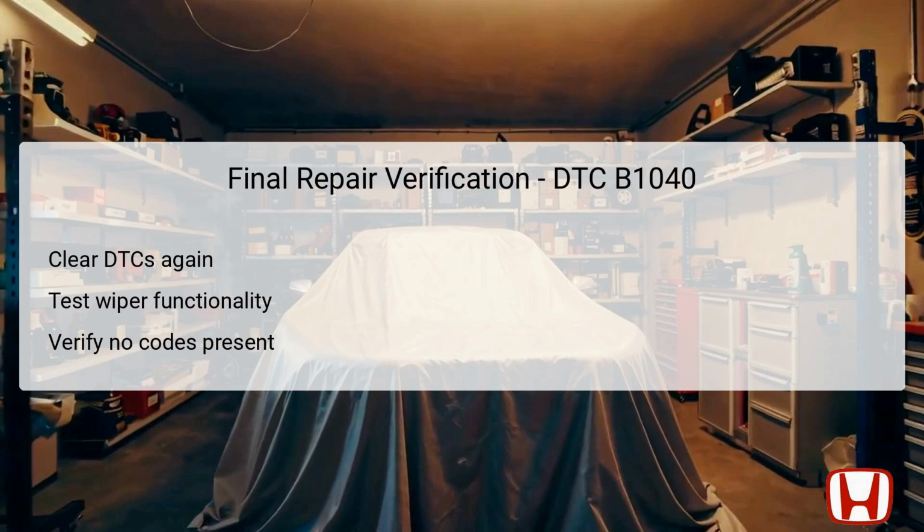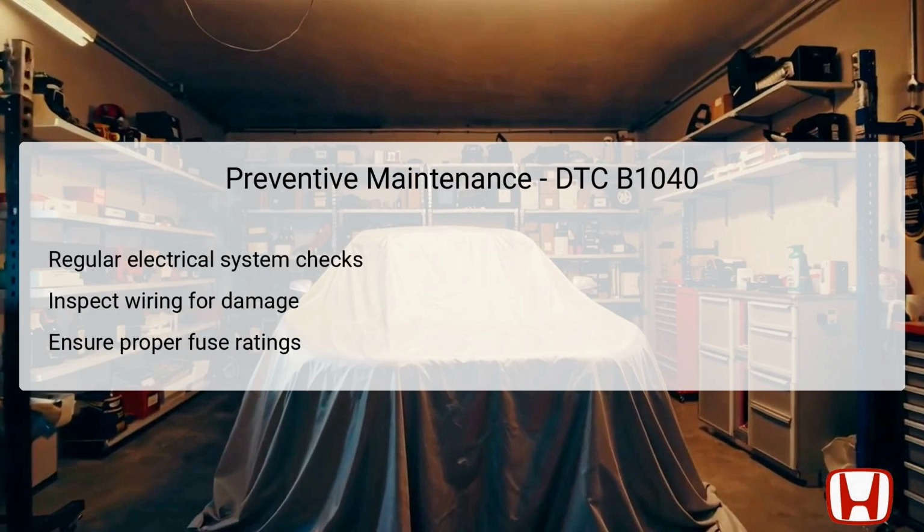This final check ensures that all components are functioning harmoniously as intended and reassures that the communication link between the BCM and the wiper system is restored. A successful outcome will indicate that the repairs carried out were effective, cementing confidence in the reliability of the wiper system moving forward. To prevent the occurrence of DTC B1040 and related issues, regular preventive maintenance is critical.